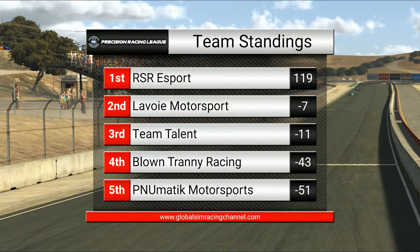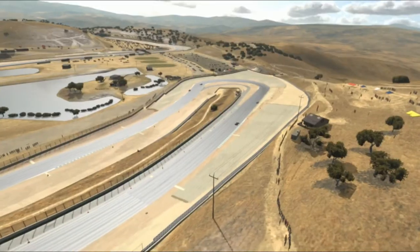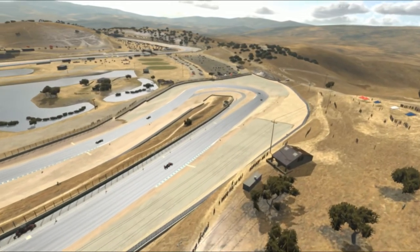And then you got a big jump back to Blown Tranny Racing there in fourth. And Pneumatic Motorsports kind of holding on to them in P5. So we'll see if that three team breakaway stays the same throughout the season.